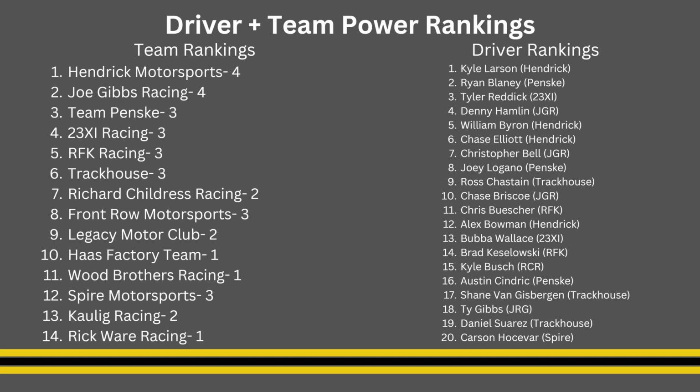Front Row is an ascending team. I talked about them a little bit. I like them to continue to ascend. I think Todd Gilliland, Zane Smith, and Noah Gragson is arguably the best group of young drivers. It's funny, because I think Hendrick Motorsports, really all four of their drivers are young, but they've been around forever. So when you talk about young prospects, guys who haven't been in the Cup Series that long, I think Front Row might have the best three. They're ascending as a team. They are now a Tier 1 team with Ford, which should only help them be faster. Definitely keep an eye on Front Row this year to maybe make a run up these rankings.